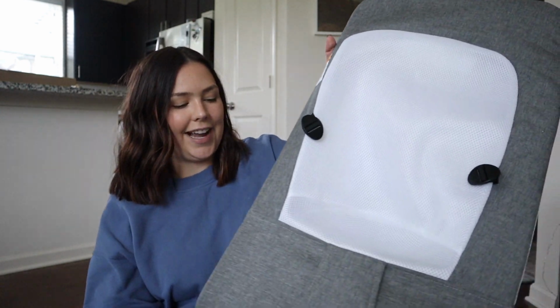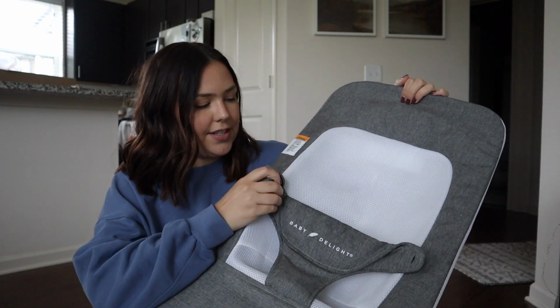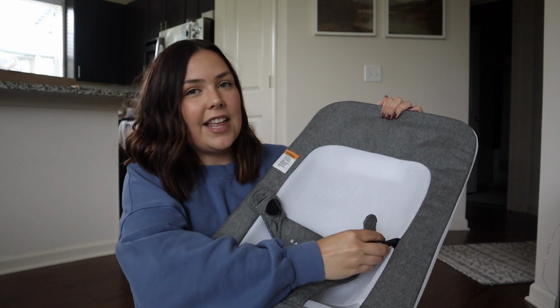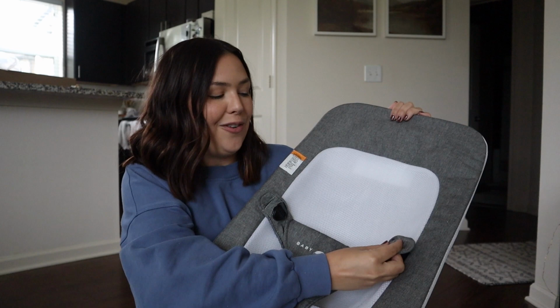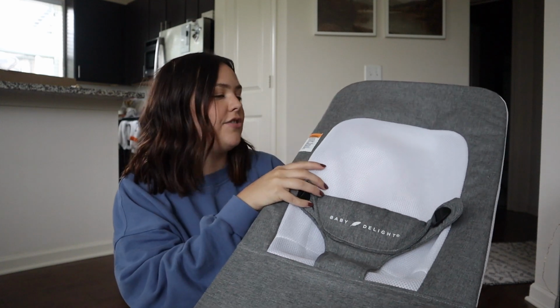I didn't buy this one until she was probably about 4 months, which is kind of sad because this has been one of our favorites. So she just straps into here. You can also adjust how tight it is. Chloe still fits into this thing. I think it goes up to 20 pounds, so she might be growing out of it soon. I need to weigh her because she is getting so big. This is the Baby Delight Bouncer on Amazon. It's got this nice breathable mesh for her so she doesn't overheat.